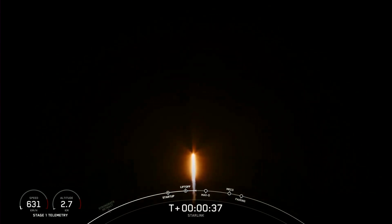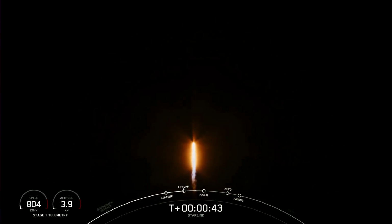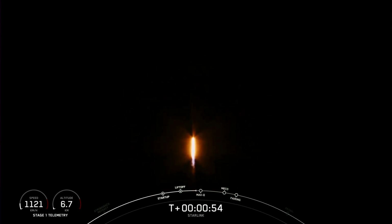Falcon 9 has successfully lifted off from Space Launch Complex 40 from Cape Canaveral, Florida at 11:58 p.m. Eastern Time. Nominal power and telemetry. Next major milestone coming up is max Q, and that's when the vehicle experiences the greatest amount of external stresses as it ascends through the Earth's atmosphere.